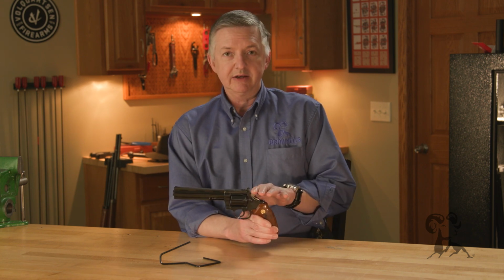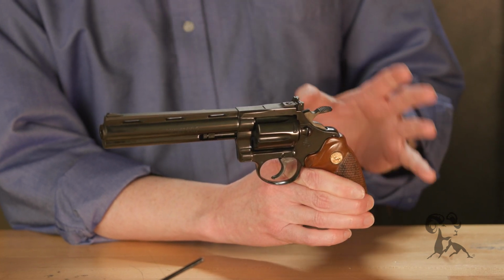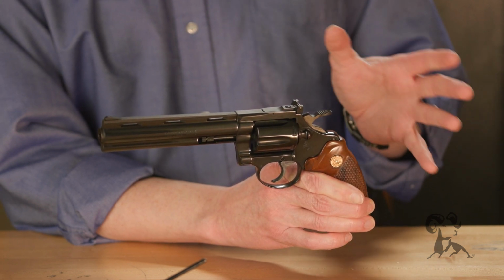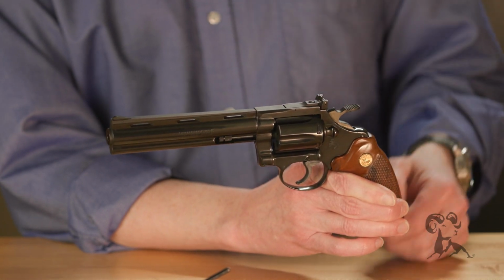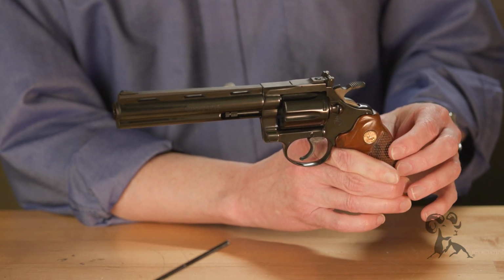Now, these were made from 1966 to 1988, and Colt just phased them out, which was really sad. But rumor is, starting next year, Colt's going to bring the Diamondback into production again as a stainless steel model to go along with their current snake guns that they're manufacturing now, and that'll be really cool.